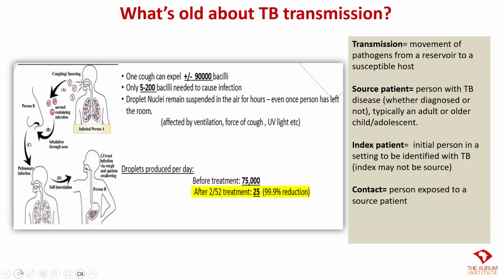We also like the terminology of a source patient and an index patient. Those are not always the same person. The source patient is the first person in the setting to have brought TB to that setting. The index patient is the first person who's diagnosed. So you might have a child who's the index because they are the first person in the setting that's diagnosed, but actually the source patient is the grandpa who hasn't been diagnosed yet.